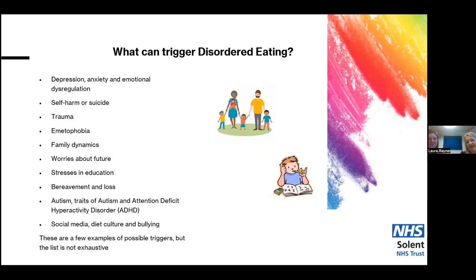Family dynamics, so any kind of social difficulties, I guess that would come under mental health within the family, all of those things that could impact on a young person's eating. Stresses in education, bereavement and loss, autism, traits of autism, ADHD, can all impact on eating. And then we've got the social media, diet culture, and the bullying as well.